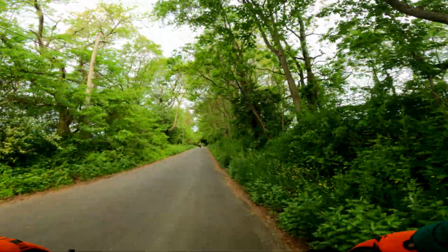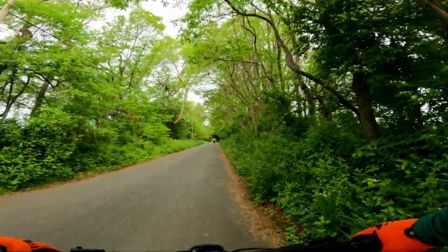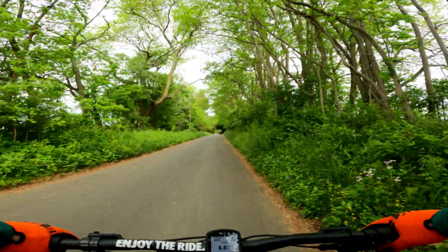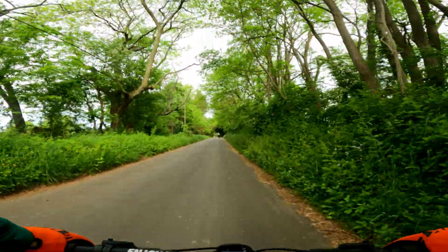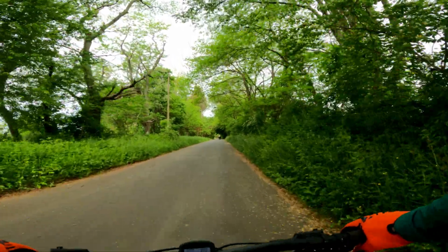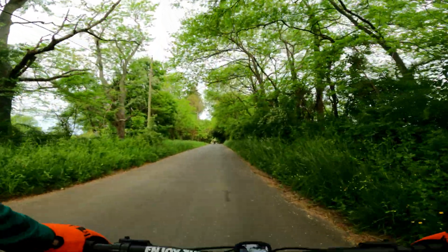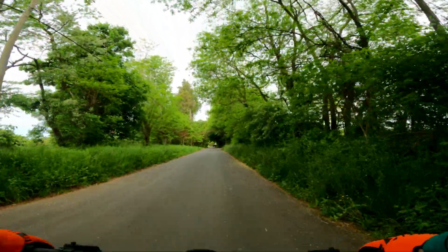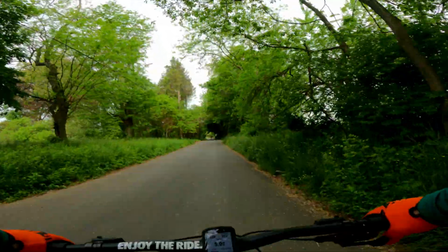On our way to the other side of Brian's Field Trail, we take this little uphill paved path, which is nice, helps you get some loops in. It's going to dump you into some gravel and then some single track and some fun spots. So good morning, everybody.